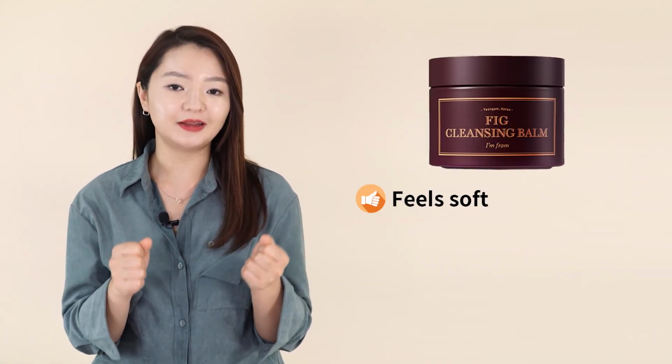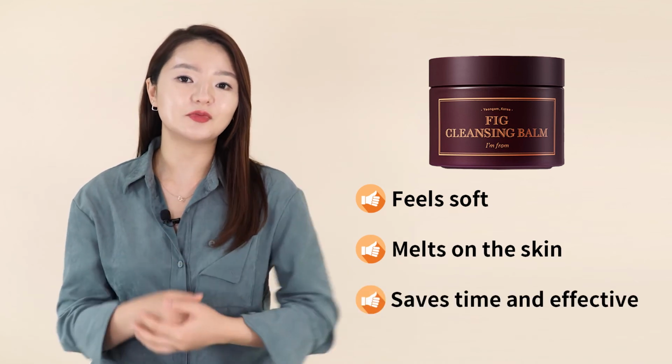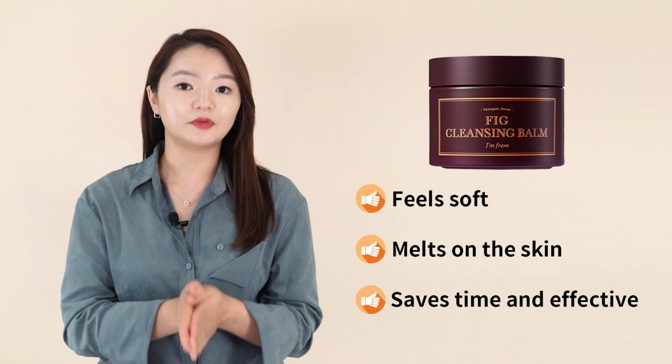For me, personally, I really enjoy using cleansing oils since they're very soft on the skin, and I find it fascinating how it turns into oil and instantly removes the strongest makeup. Since I have an oily skin type, cleansing balms also help deep cleanse my pores. But on the days when I have breakouts, I tend to choose micellar water and use it with the foaming method that I have shared with you earlier.